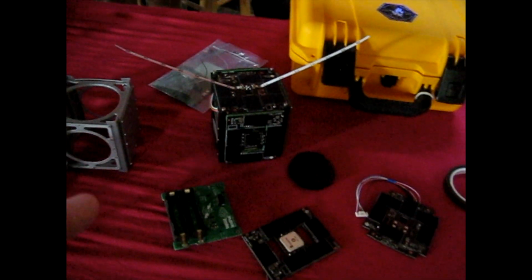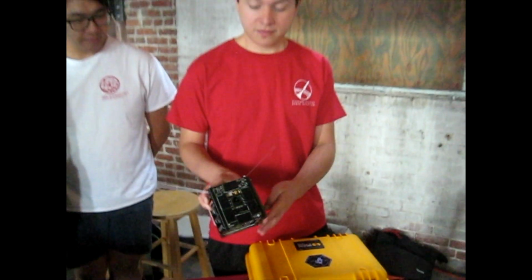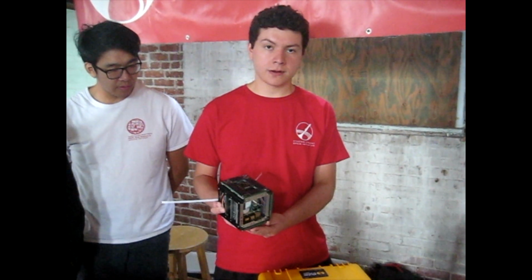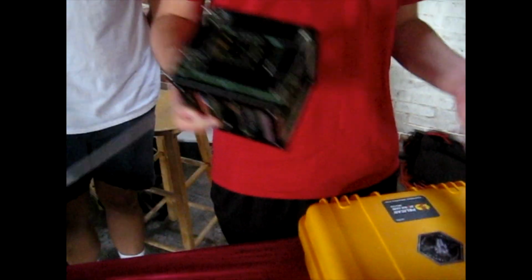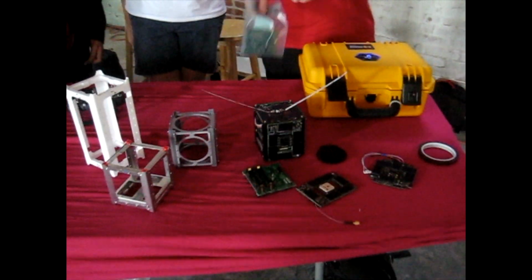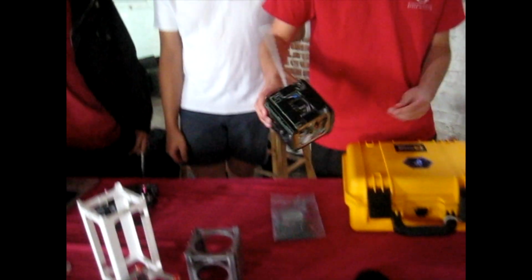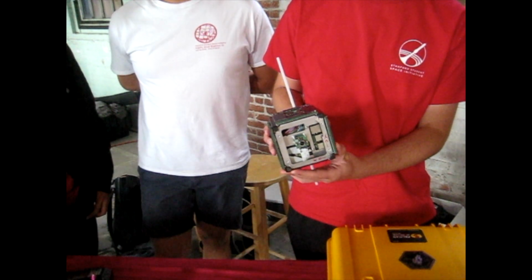Is that a satellite? Oh yes, this is absolutely a 1U CubeSat. This is our old Sapling design, and right now we're currently developing a 2U CubeSat called Samwise, which is going to be about twice the size of this. For our next generation, we have a Raspberry Pi and a Raspberry Pi camera mounted in the bottom, and it's going to be an imaging satellite.